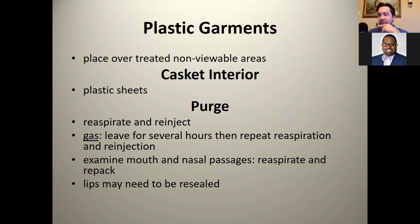Plastic garments should be placed over treated non-viewable areas. You're obviously not going to want plastics around the neck or something like that. But if you have an issue with the left leg, great. The casket interior, you can protect that with sheets of plastic, especially if it's extended time until disposition or if you're shipping. I like to use the plastic that comes on top of the casket. You take that off, put that in there, and you can completely seal everything down. The one thing I will point out is be careful if you're going into a church or an area with a lot of stairs. If somebody has plastic underneath them and you're going up an area with a decent grade to it as far as the elevation, they'll slide.